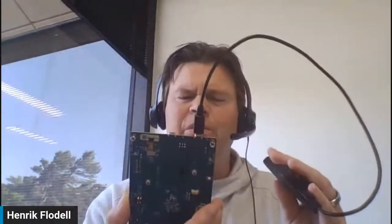Sure, I can do that. I have it here with me. I don't know if this is specifically the demo that I brought to Embedded Vision Summits, but it's the same board and it's the same functions. Let me turn this around so you can see it. So it has, let's see if I can orient this. There you go. Now you can see me in two separate screens at once.